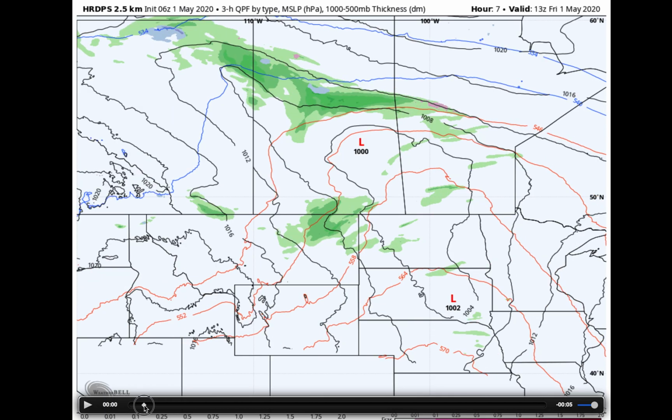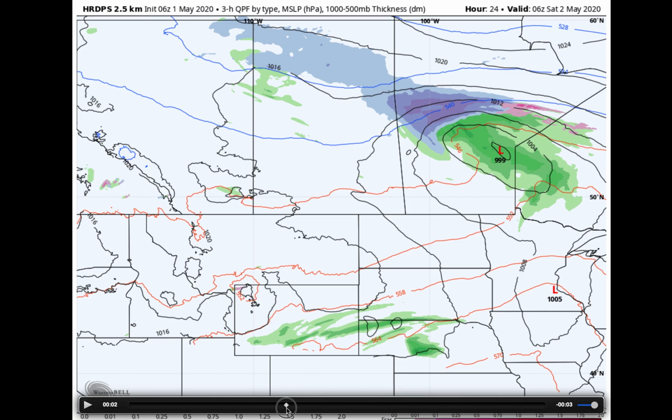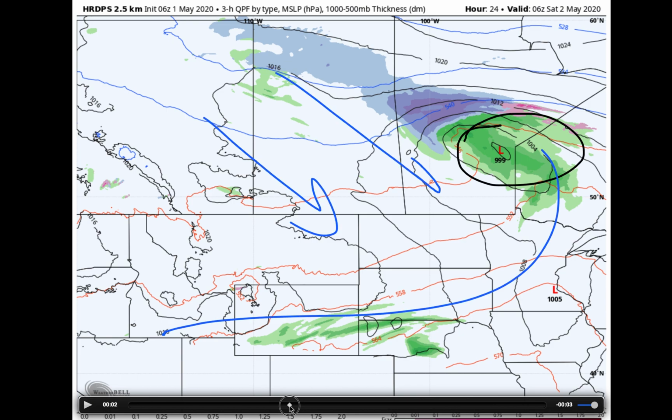Again, watching this area of low pressure currently across southeastern Saskatchewan, east-central Saskatchewan. This will make its way slowly across the region as we head through the day today, such that by midnight, it's right around the Manitoba-Ontario border here, with the front extending off to the south from here. So this is where that cooler air is starting to come in. You can see that on the backside as we start to turn some of this precipitation over to snow.